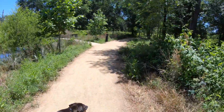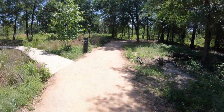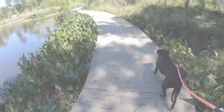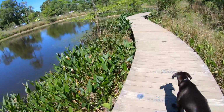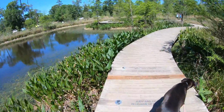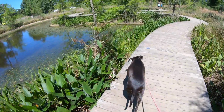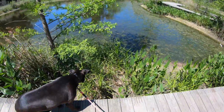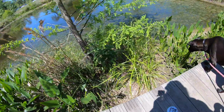Hiking the Outer Loop Trail around the park, but found this amazing boardwalk area right by the Woodway parking area. It was beautiful, lush, bright green, and looked brand new, so we had to explore. Ellie did find a skinny water snake here though, so I kept the leash tight and we continued down the path.